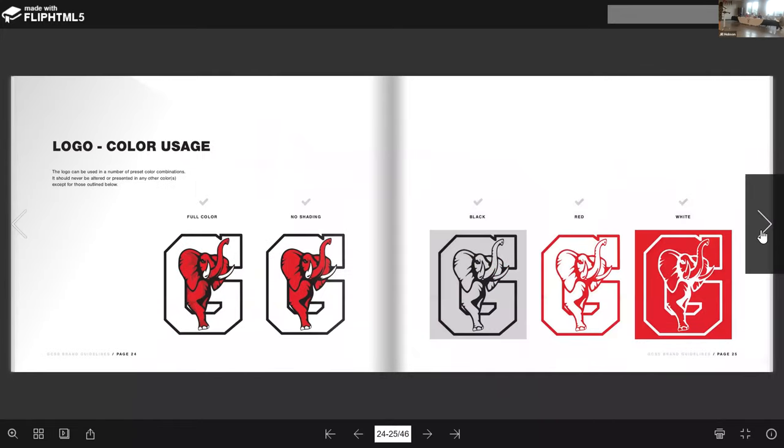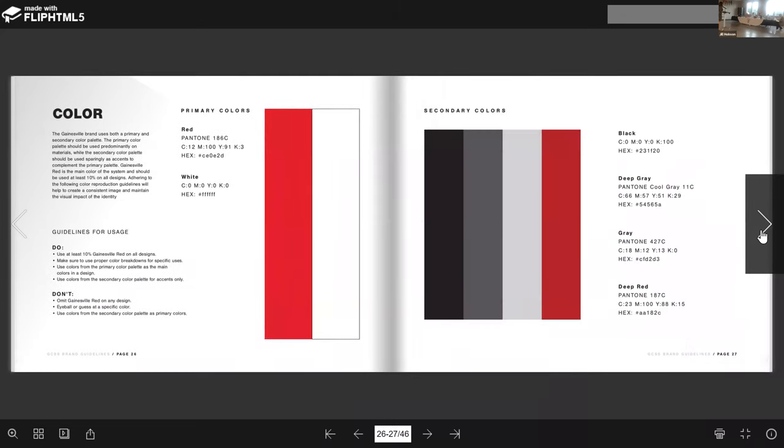Speaking of using it appropriately, on pages 24 and 25, you can see some variations off of the official logo. You can use it in a single color. Oftentimes that's necessary to print things like t-shirts where budget is an issue. If budget is a concern and you don't have one color to print, then you have these options here: black, red, and white. Speaking of our colors, we also have identified our true red and white. So we have the Pantones, CMYK, and hex codes there so that we know exactly what our colors are and the best way to use those.